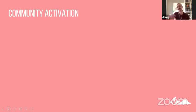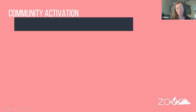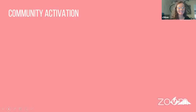A lot of great ideas that are being formed here that can be applied in all different ways to all sorts of blocks that we're dealing with. All right, so here we're talking about community activation. Essentially what that means is programming of these two corridors in multiple different ways, using multiple elements. Next slide, please.